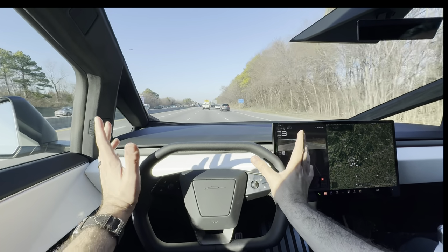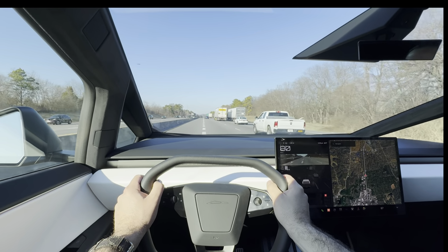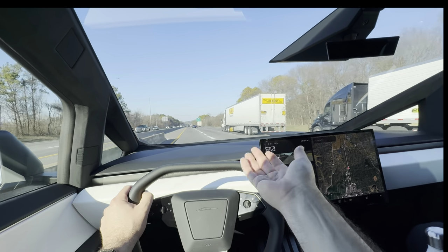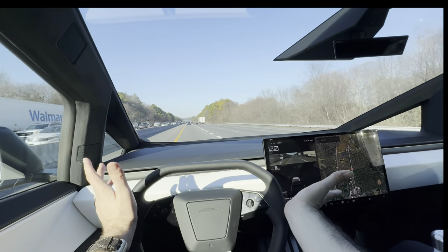I mean, you just do not need the Cyber Beast. Like, you don't need the power. You will not lack power in this truck, I promise you. Yeah, like showing off. This is plenty to show off. And I said the same thing about the Long Range X. You just don't need to have the Plaid. Like, there's no reason.